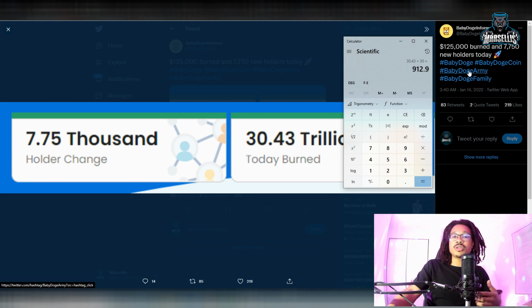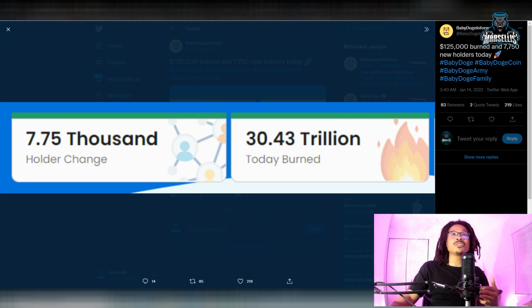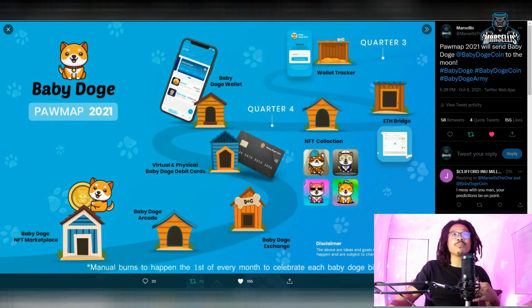Imagine doing, or not 1 quadrillion a year, 1 quadrillion a month. Imagine 2 quadrillion a month. Then that's when numbers start getting really crazy with Baby Doge. But yeah, anyways, we're burning so many coins. I'm definitely happy to see those burns.